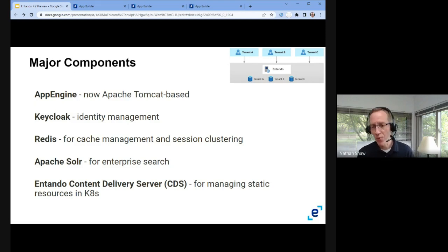The last piece is new. We've put together, and I've got to give a lot of credit to the team that was working on this, what we're calling the Content Delivery Server. It's CDS. This is for managing static resources. Remember, we're trying to segregate the data between the tenants.